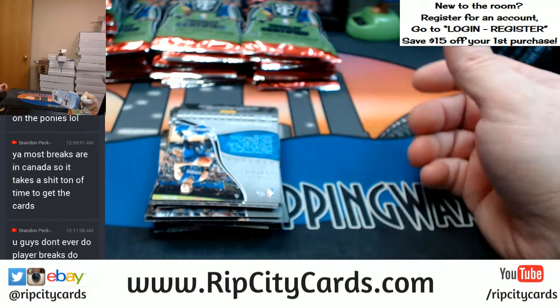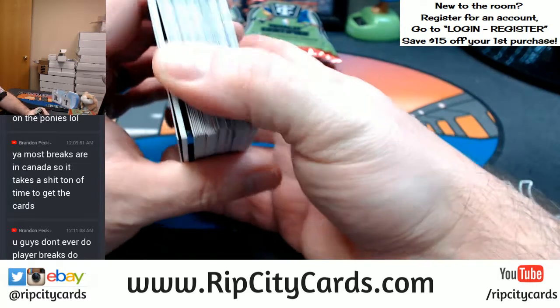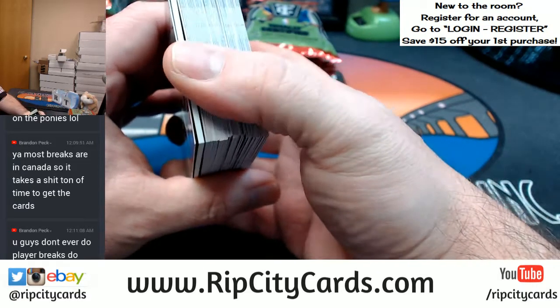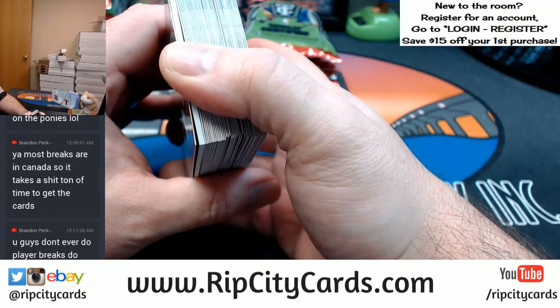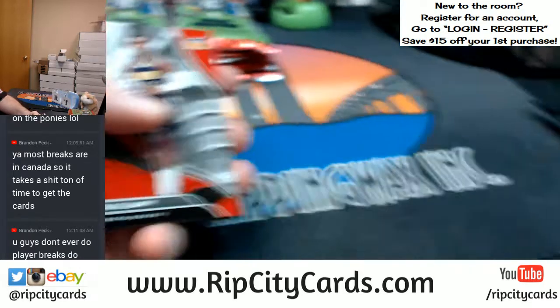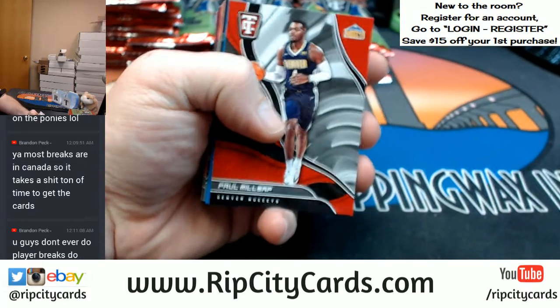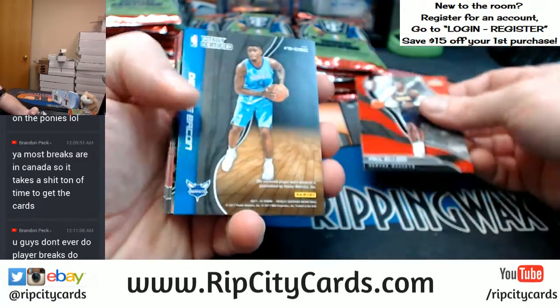Only for Bowman, really. I mean, we've done them on eBay. We did them for Bowman Chrome and for Bowman Draft. And we'll probably end up doing it for 18 Bowman when it comes out. Okay.